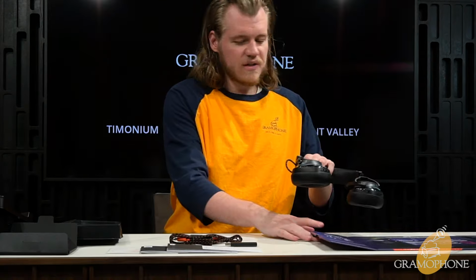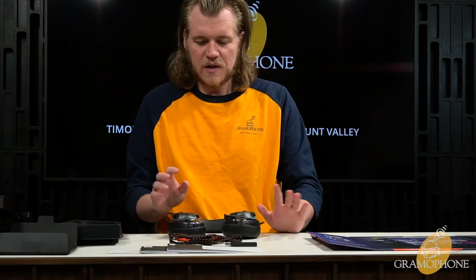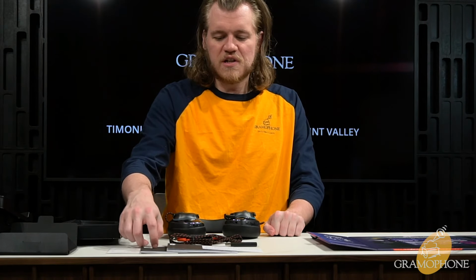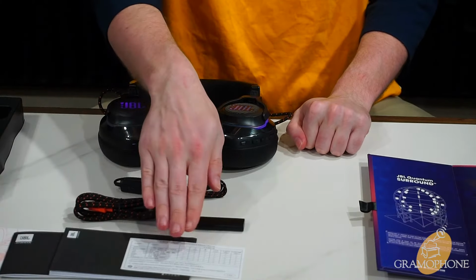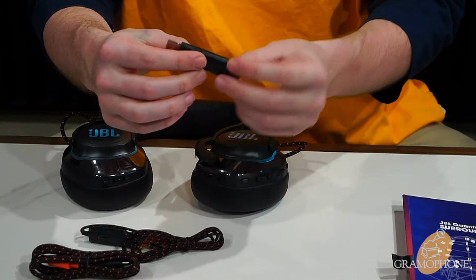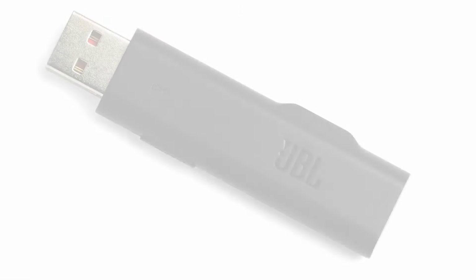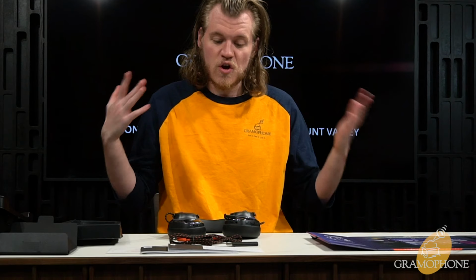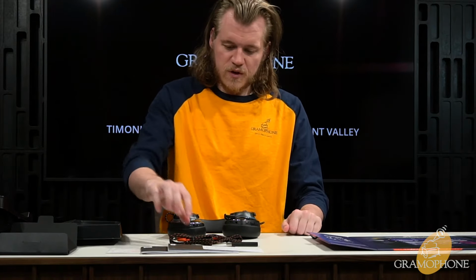So for everything that comes in the box, put the headset back in here too. We have our documentation: owner's manual, warranty information, safety information, and of course your Japanese. You have your wireless transmitter and receiver. This is the 2.4 gigahertz receiver/transmitter. Just plug that into any USB port, hit connect, and go. That's method number 1 of use.